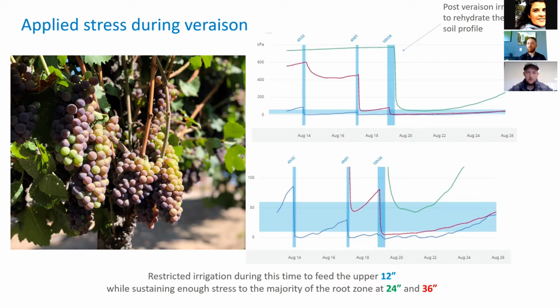But with this tool, I can see that full transparency of where my root zone is and if I need to apply more or less stress. Usually we're applying little short shots of water. Well, sometimes maybe those little short shots of water are exactly what the vine needs, and it actually doesn't even apply no stress. Maybe these short little shots don't even get down to 12 inches. It's not even supporting the vine through that stage. With this transparency of that tool going all the way up to 1,000 kPa, we see the full spectrum.